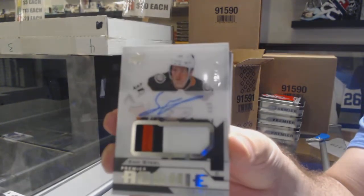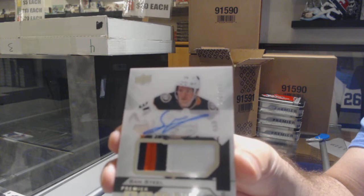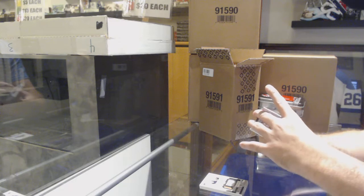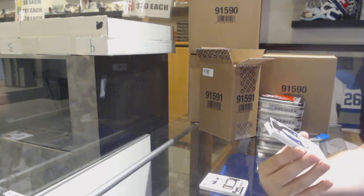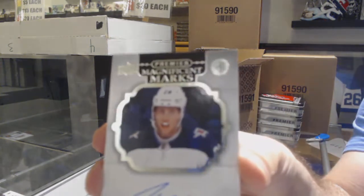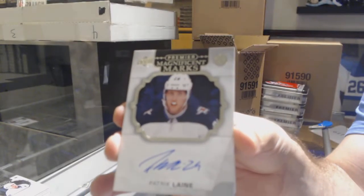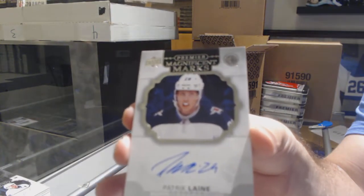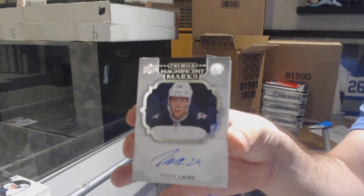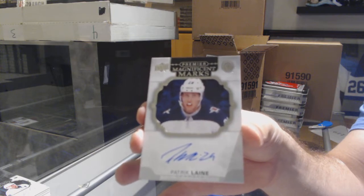Steel. Anaheim Ducks, Sam Steel. For the Winnipeg Jets, a magnificent Marks autograph, Patrick Laine. Magnificent Marks, Patrick Laine. At least he signed something this summer. Not a contract, apparently.